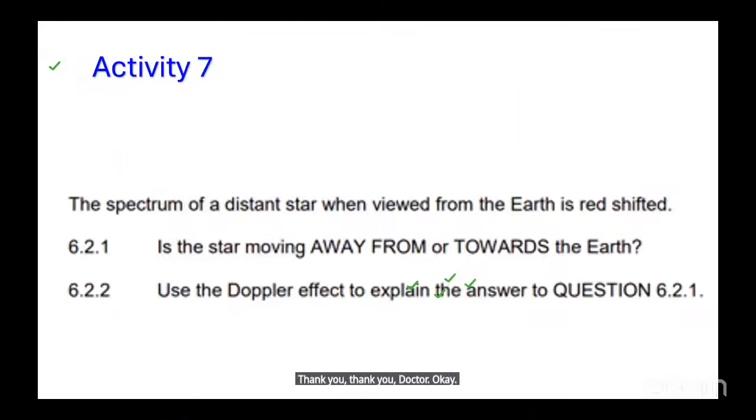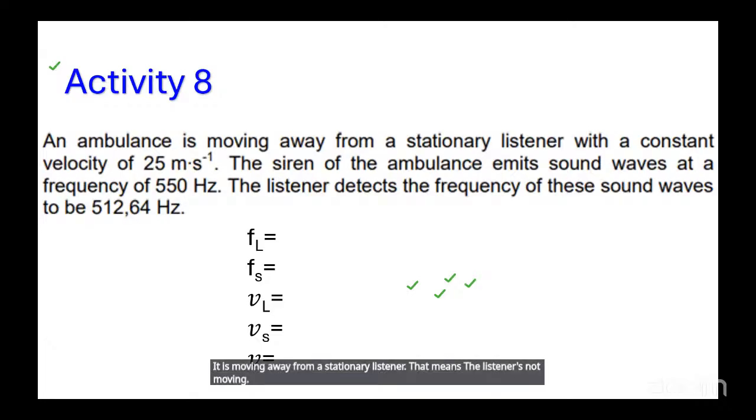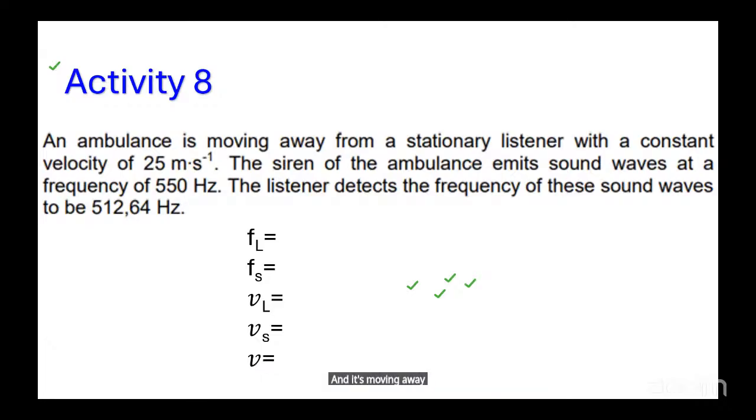Okay, you got it. Now, I want us to do this one. An ambulance is moving away from a stationary listener. That means the listener is not moving. The ambulance is moving away with velocity 25 meters per second. Now, this ambulance siren emits a frequency of 550 Hz. The listener detects the frequency, that is what the listener hears, of 512.64 Hz.